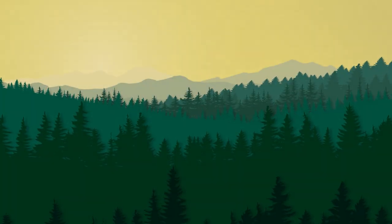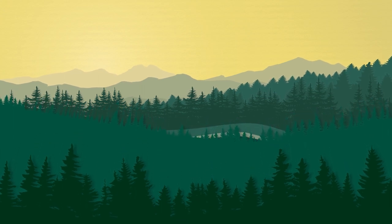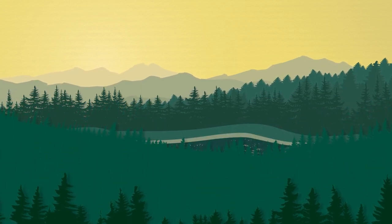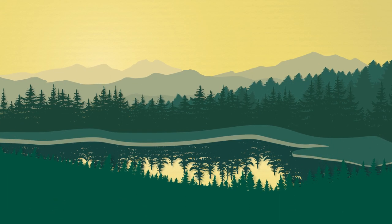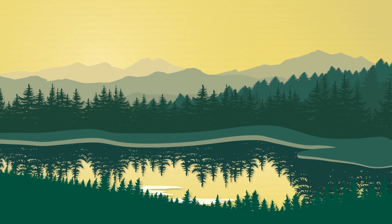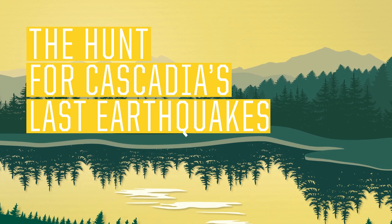We haven't had an earthquake in the Pacific Northwest of any appreciable size in Oregon for over 300 years. We're looking for the signature of those past earthquakes, which is difficult given that the surface of the Earth is covered by so many trees. We call it the hunt for Cascadia's last earthquakes.